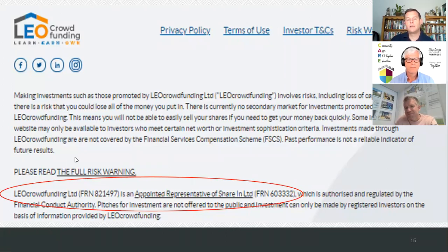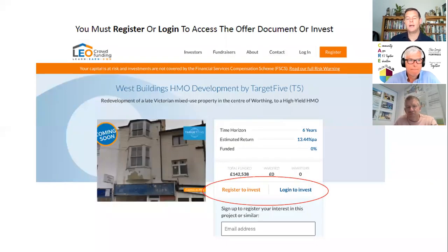Okay, so in terms of the platform then, again, I always like to highlight, we are, as Leo Crowdfunding, an appointed representative of a company called Sharon. We are authorised and regulated by the Financial Conduct Authority. And this investment is not offered to the general public, and that's why people have to register on the platform before they can view the information and actually invest if they so wish.